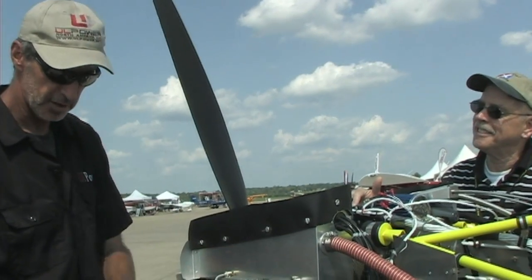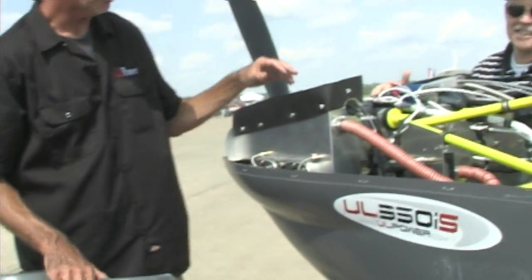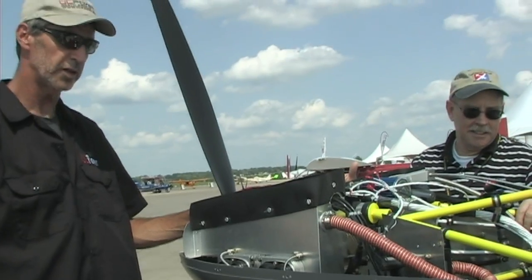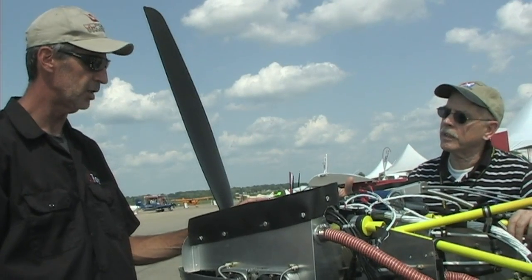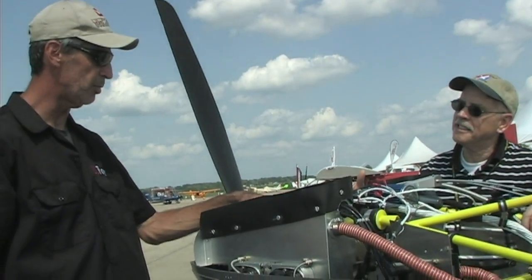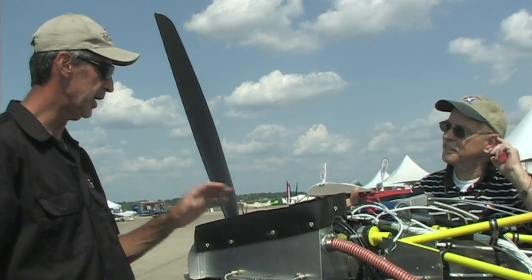And Zenith, as an example, did their own firewall forward kit. This is their cowl that they supply with the firewall forward kit and the mount. And so probably half of our sales today are going to Zenith customers. They've got the firewall forward kit for all of their airplanes. Kitfox is working on a firewall forward kit. Just Aircraft is working on a firewall forward kit. So different manufacturers. What I do if I get a call, somebody really wants UL Power in their plane, if there's no firewall forward kit, I'll call the manufacturer, see if they want to do it. If they don't do it, then I help them out somehow.